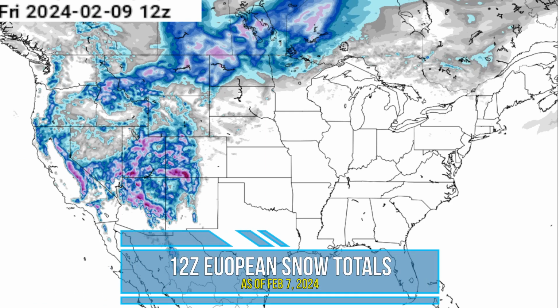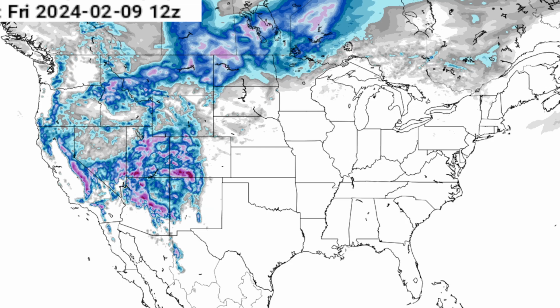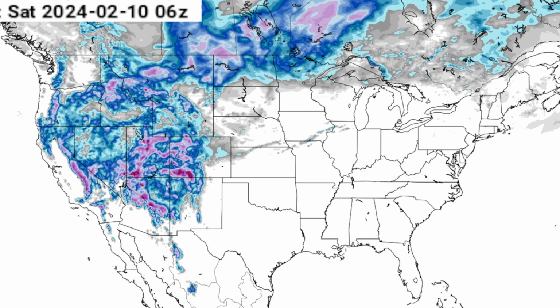We've got a couple of those little disturbances, especially across the Four Corners of Utah, Colorado, and areas of Arizona and New Mexico. Getting some decent snows here, especially across the mountainous areas. And if you remember when I showed you the snow earlier, those areas are lacking a little bit. So they're getting some needed snows in those areas there.